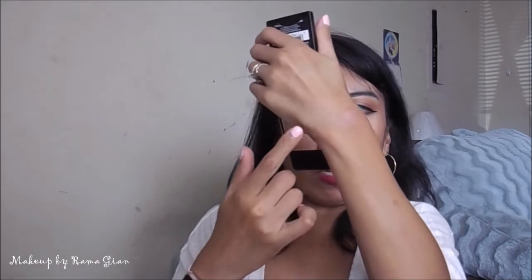I really love this. It's just, again, an affordable blush, and these blushes, they're so smooth, so creamy, so buttery, and they blend out so well. And this one is just a perfect everyday light mauve pinky blush. So I really love this one. It's just a perfect blush.